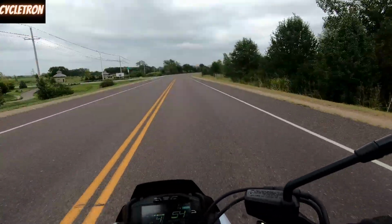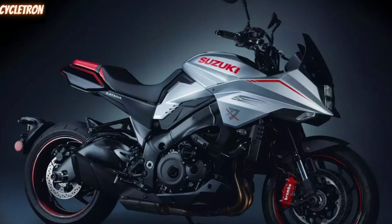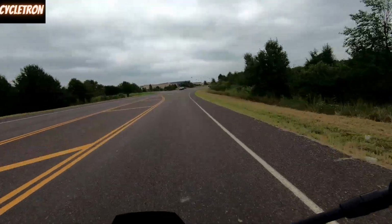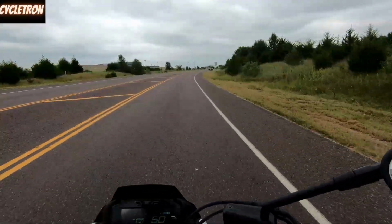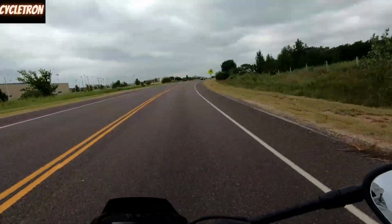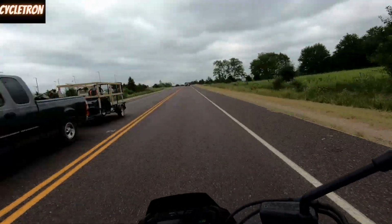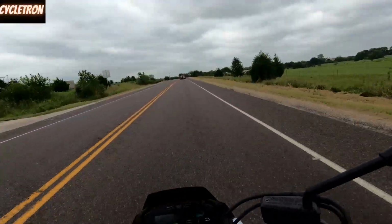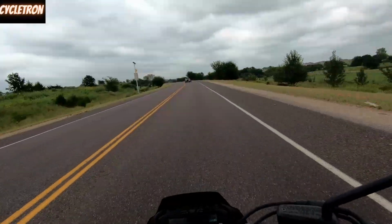I think the reason this bike didn't sell very well is, one, the looks weren't for everybody. Two, the seat height's 32.5 inches, which is kind of high for some people. And three, the fuel range is pretty modest. It has a 3.18 gallon fuel tank. I've been averaging around 40 miles a gallon, so dead empty is around 130 miles. I've generally been looking for a gas station around the 100-mile mark. But for around town or not too far out of town, where you know you're going to have plenty of gas stations, this is fine.